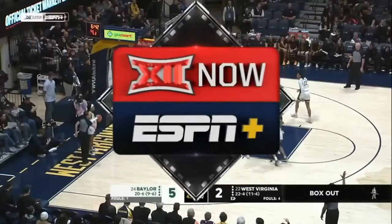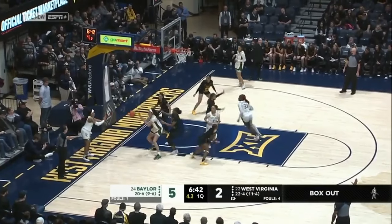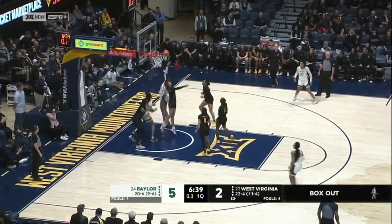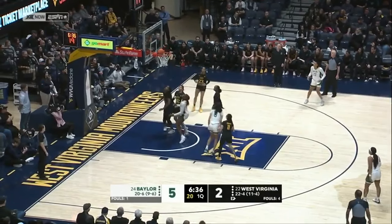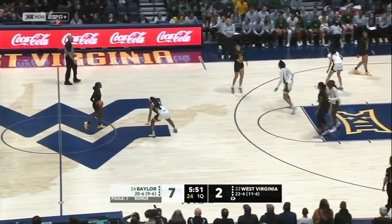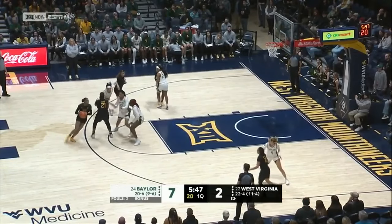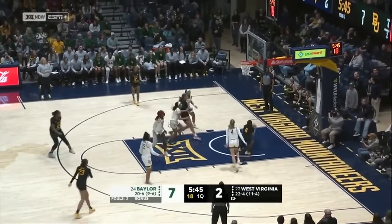Just because of the way that it's being called right now, they're going to stay aggressive. That's their game plan. You can't really change that too much. Andrews has to get it up. Shot clock is winding down. Offensive rebound. Asia Blackwell, and she scores. Yeah, that's what Baylor does well. You have to finish your great defense. That's exactly what I said in the open, at least in the first quarter, until they get comfortable again.